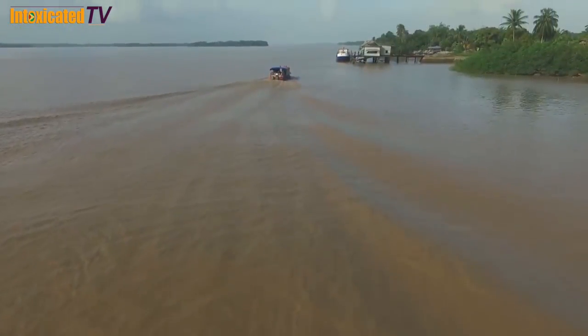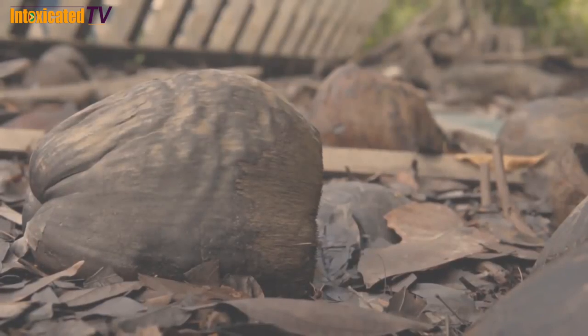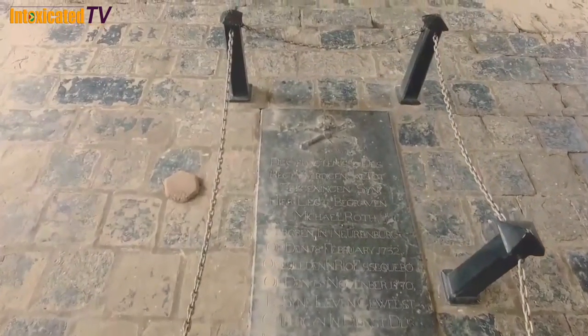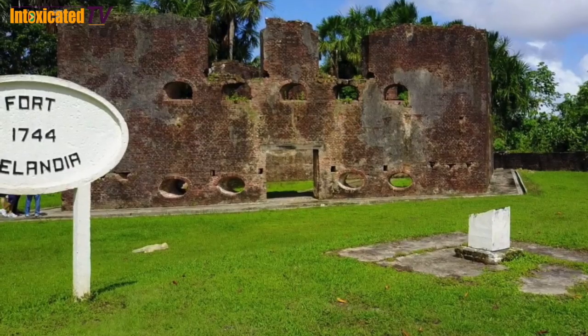the Essequibo River and was once the capital of the colonies of Essequibo and Demerara during the 16th and 17th centuries. This tourist attraction site is one of the most visited forts in Guyana and holds some of the most well-preserved pieces of Dutch history in Guyana.